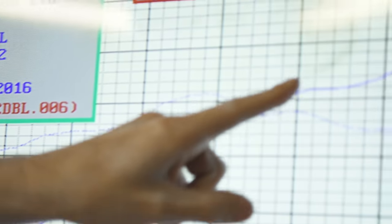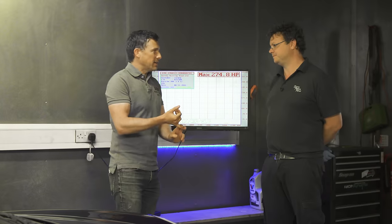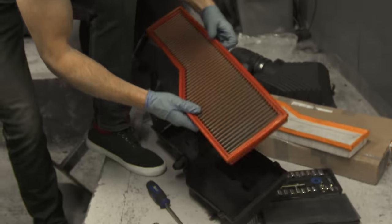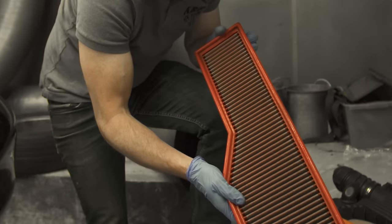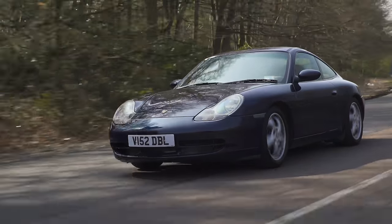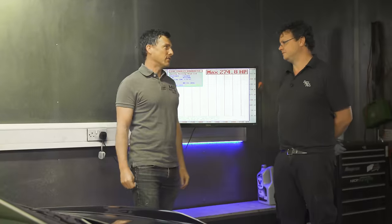This really bothered me, this part of the graph, and so I cleaned the injectors, because it could have something to do with it. I also stuck in an aftermarket performance panel filter. I've been running the car non-stop on Shell V-Power, which is supposedly going to help clean the engine. I didn't really notice any difference.